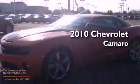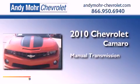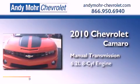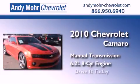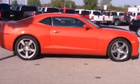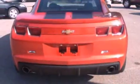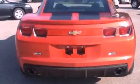This is a 2010 Chevrolet Camaro. This car has a manual transmission and a 6.2-liter V8. Its top features include a multi-link rear suspension, XM satellite radio, aluminum wheels, and traction control and stability control systems.